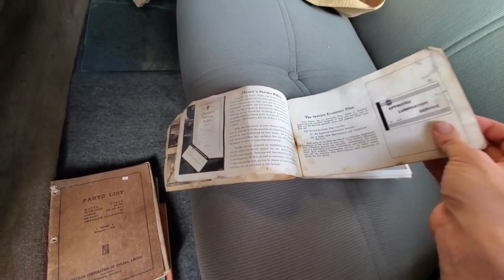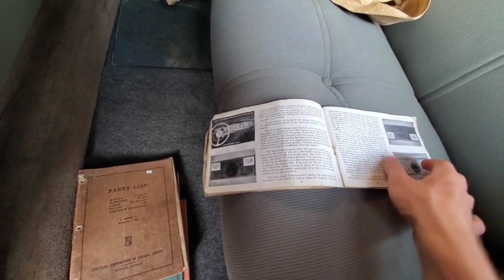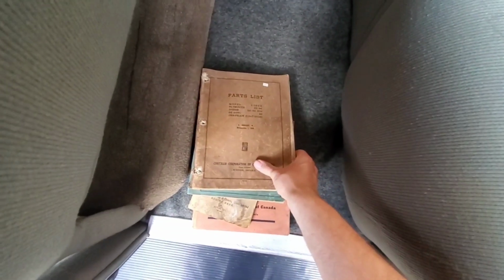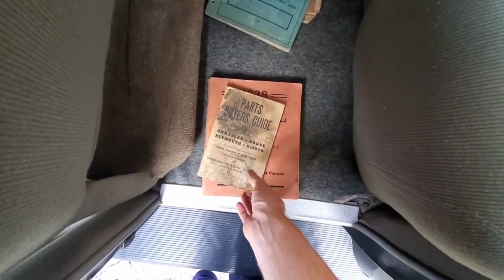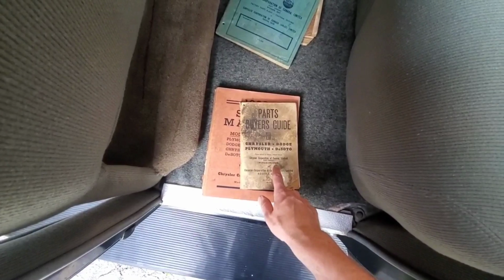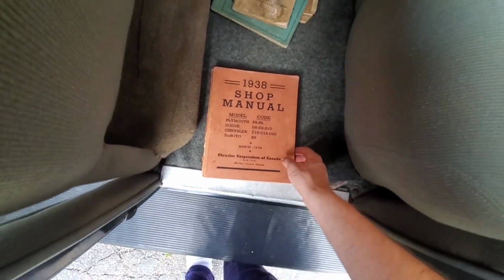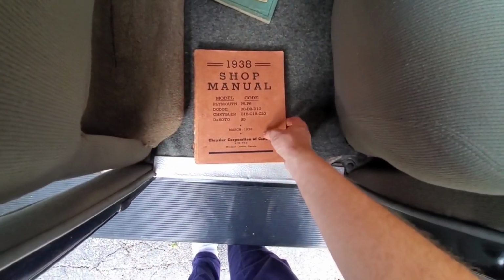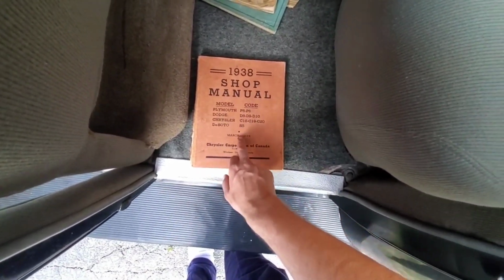But yeah, this was the service economy plan, the different dashboards that you had. You have your parts list, your parts buyer's guide. The parts buyer's guide is so you can look through this book and say, hey, I need part number so-and-so for step molding or a rocker or whatever. Shop manual shows everything about the car. And this is a DeSoto S5 Berlin model.